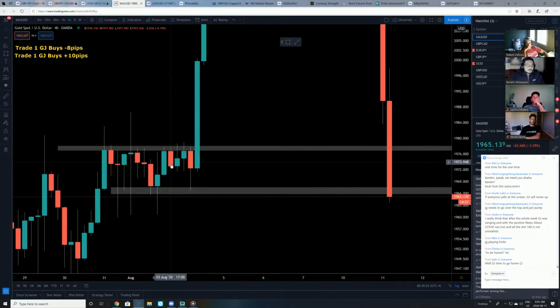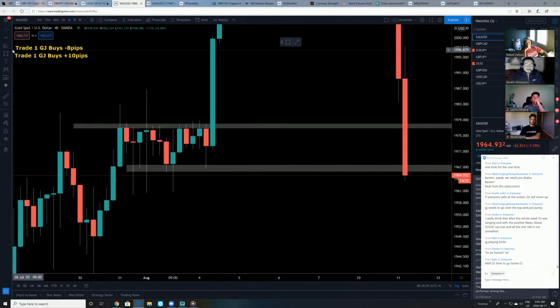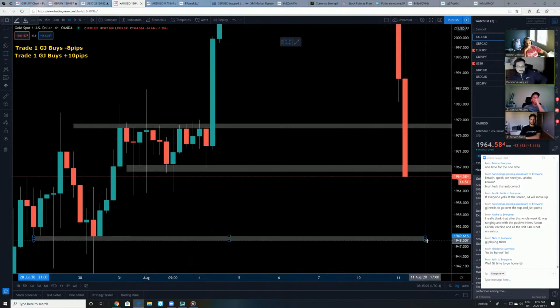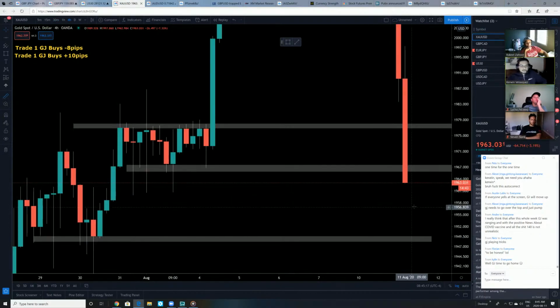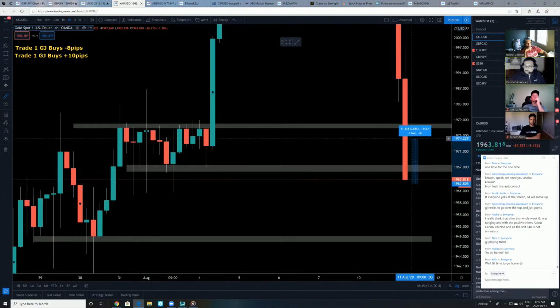Ooh, gold is breaking supports and breaking hearts over here. Yeah, it's a heavy metal. It's going to continue. Gold is really doing a number. Wow, this drop. 100 pip drop, 111 pip drop. Back from that range, 140 pip drop.